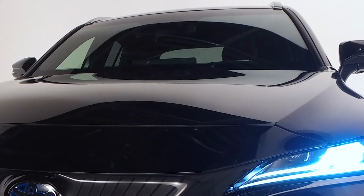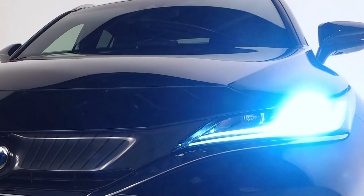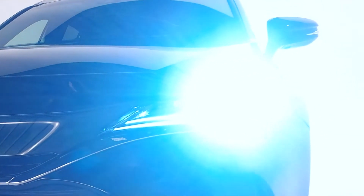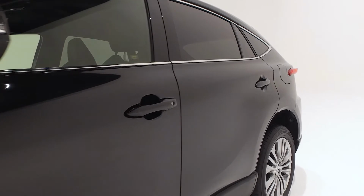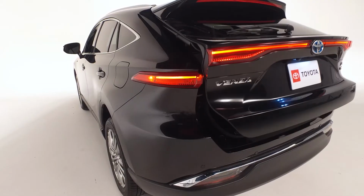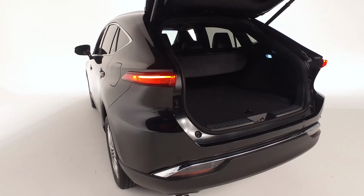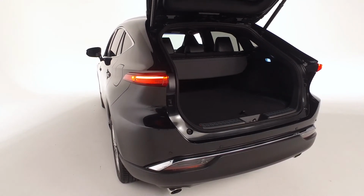Another feature of Toyota's Safety Sense are the LED projector headlights with automatic high beams and dual LED daytime running lights designed to maximize visibility in all conditions. The color-keyed door handles integrate the 5-door smart key system, allowing you to keep the key in your pocket and still unlock the vehicle. You'll enjoy the convenience of the Venza's height-adjustable, hands-free power liftgate with jam protection, and the LED taillights will give you fast braking warning.